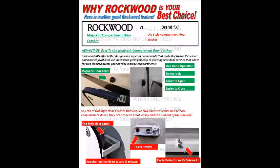So the solution is the baggage door catch. Now, most units, you're going to find the old style clips. And the downside is, well, there's actually several, as I show you here. But one thing, you're going to be in and out of these compartments a lot, and to open your compartment door and secure it with the traditional clip, it requires two hands. So anything you have in your hands, you're going to have to put it down, open the door, and then hold the door open, and then with the other hand, open the clip and secure the clip around the compartment door. So it's a big inconvenience.